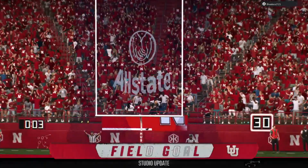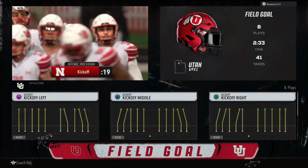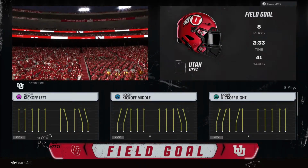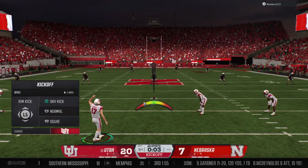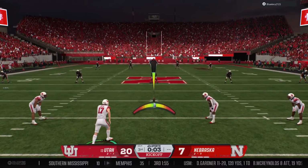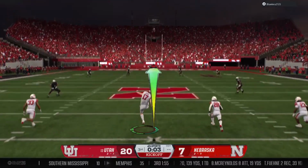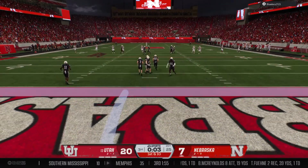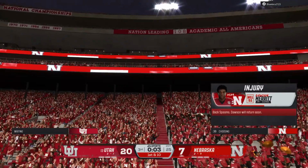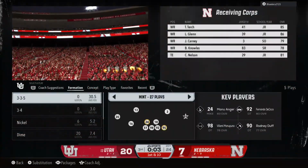It's good. He could have hit a string right in the middle of the uprights there. And that will extend their lead even further. Man down on the play as the officials take a break to let him be checked out. Bounces through the end zone. It's a touchback. They'll bring it out to the 25.